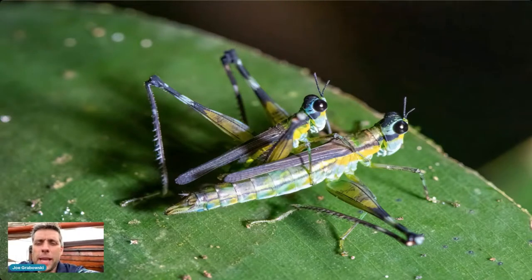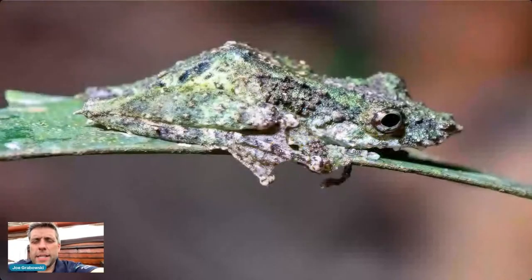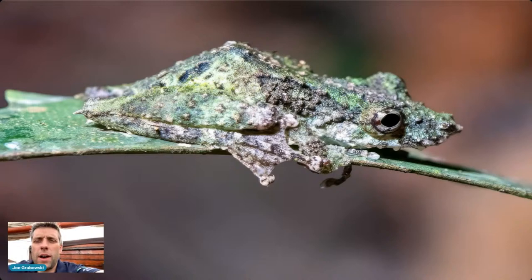In our next picture, we have some grasshoppers. So many insects come out at night. We've got these two beautiful colored grasshoppers. In our next picture, we have our frogs. So if you look carefully, you can find these tree frogs. You can find frogs on the ground. Their camouflage is beautiful, but if you get them at the right angle, you can spot them and you can grab some pictures like this.